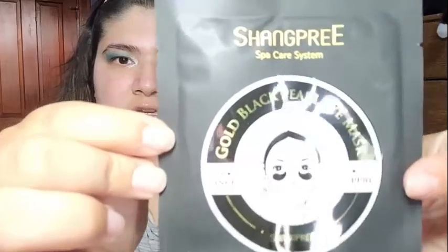Next thing I'm pulling out is under eye patches from Shangri Spa Care System, and gold black pearl eye mask. And this is what it looks like. It was that you'd either get this or the La Roche-Posay Active C10, not the Pure Lisse or the La Roche-Posay Active C10. Great reading on my part. But anyways, this is what it says.